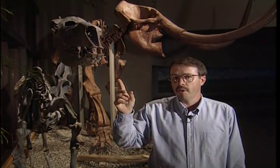I find this animal very interesting when we compare it to the mammoth, which is another animal it lived with, just in terms of the different ancestry of these two animals. The camel originated in North America and then spread from North America into the Old World and into South America. The elephant, on the other hand, originated in the Old World and then emigrated to North America.